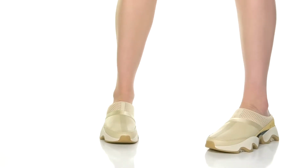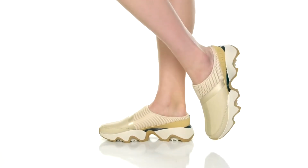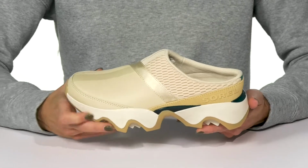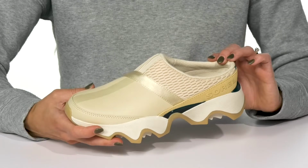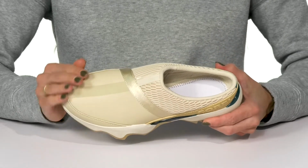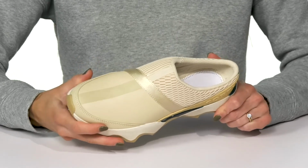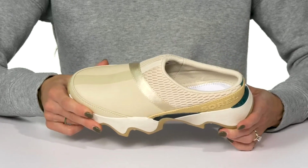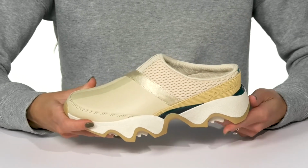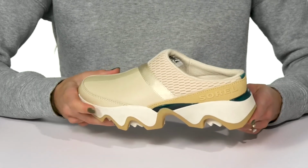Show off your athleisure style while wearing these Kinetic Impact 2 Mules from SOREL. These are perfect for slipping right into and going about your day with this easy slip-on construction, and they have a closed round toe silhouette. They offer this super unique leather and textile upper. I think it's super cool with this colorway as well, so it's gonna go with a lot of different outfits.